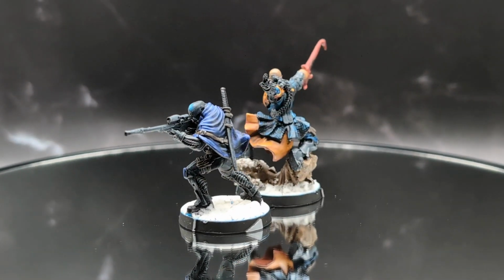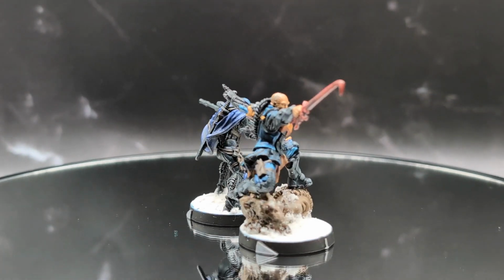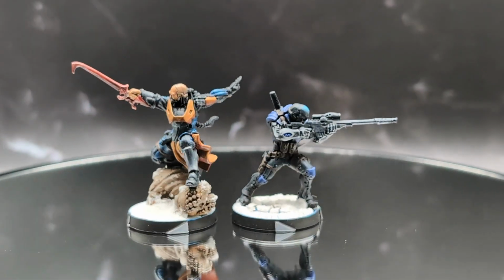A lot of miniatures companies often put out alternative models or special edition models that are only available for a limited time and then become extremely expensive to buy on places like eBay or Facebook Marketplace. Now, as a collector, I find that a little bit irritating because it can be really hard to get your hands on some of those models.